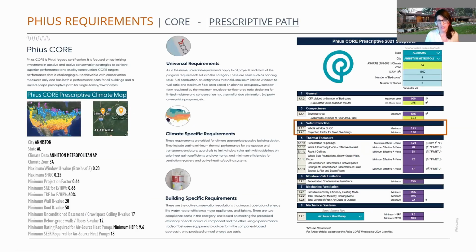So if you're doing the prescriptive path and you're using CEUS core to get there, the simple solution is you're looking at your climate first. So you're using their climate map, which is right here, to click on your climate set. And right now I'm using Alabama, even though that's not a heating dominated climate. It's a great example because it's the default. And if you choose that climate, it will give you all of your maximum and minimum prescriptive conditions for the elements you'll need to account for if you're going to certify with Passive House.